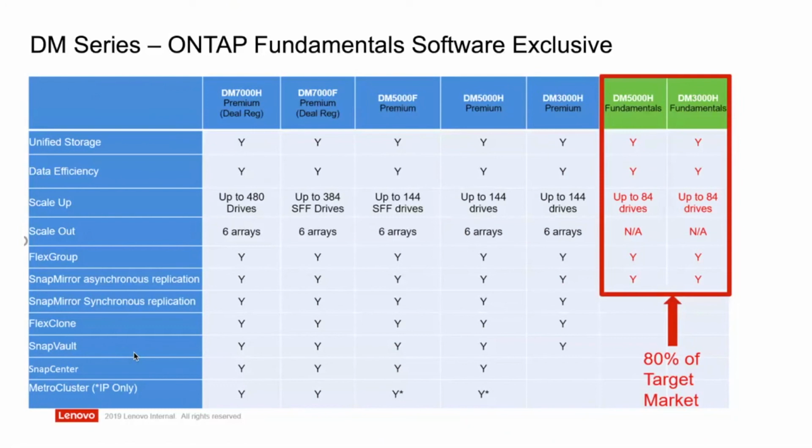And the DM series will talk and replicate with your existing NetApp series, your NetApp FAS that might be in your environment today. It allows you to talk to that device as well. So maybe a secondary location, the DM 3000H might be a great place to start, because you could have that data center in that secondary location and they'll see eye to eye without the full cost of full premium ONTAP software. Next slide.